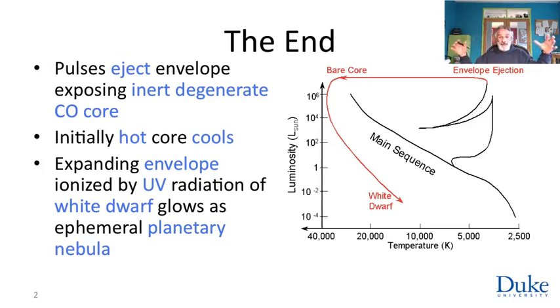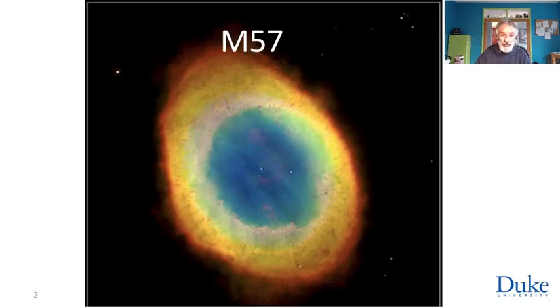The ultraviolet light produced by this exposed core is, of course, going to ionize the gas that's been expelled. The ionized gas will then glow in the same way that the aurora glows and in the same way that lightning glows, and the resulting objects are some of the prettiest in the sky, so we're just going to spend a few minutes relaxing and viewing them because they are pretty. They're called planetary nebulae because they look round in a small telescope. They look somewhat like a gas planet would.